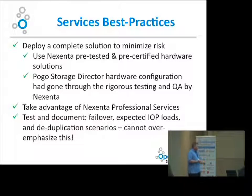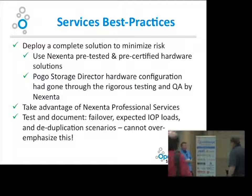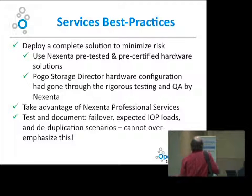And then the biggest thing is test and document. This is where I'll put my hand up and say we should have done some more testing ahead of time, and that was with deduplication. We thought, great, deduplication. It's there, they say it's supported, the hardware configuration we have, they say it's supported, let's turn it on, let's go with it.